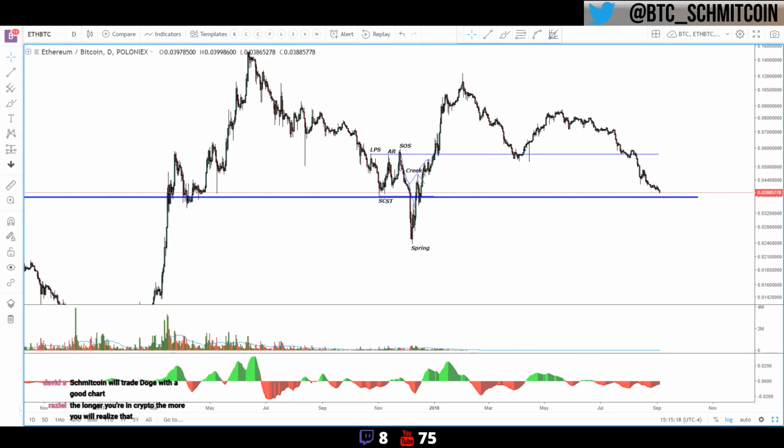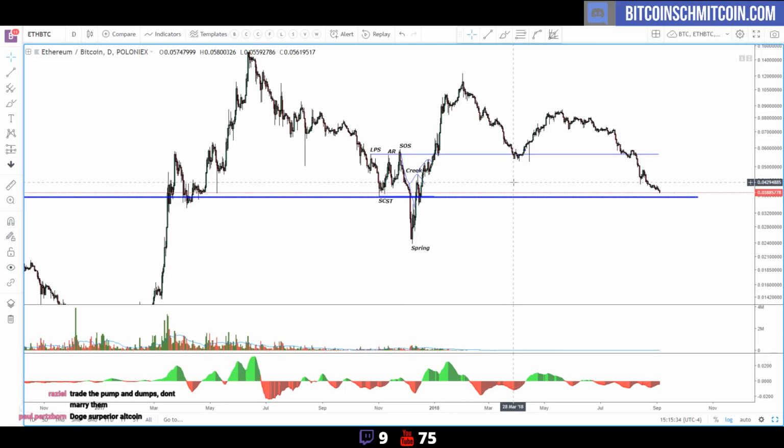All alts are shitcoin pet rocks. Yeah, I know. I mean, I don't want to get into it. I don't care enough. All I'll say is I'm a Dogecoin maximalist. Debate me.